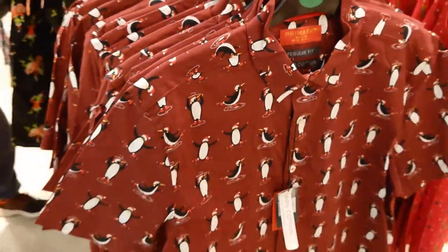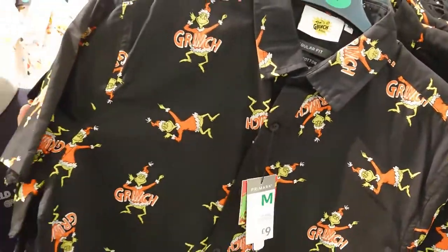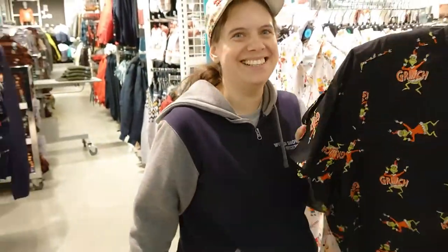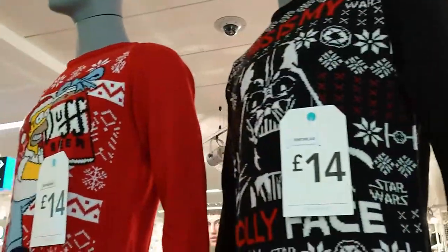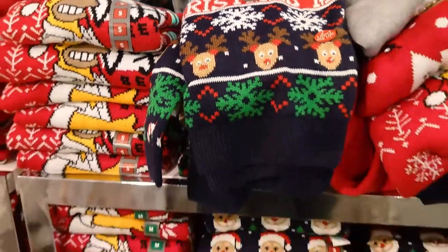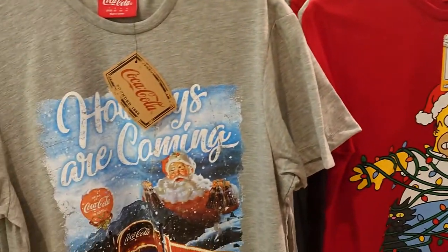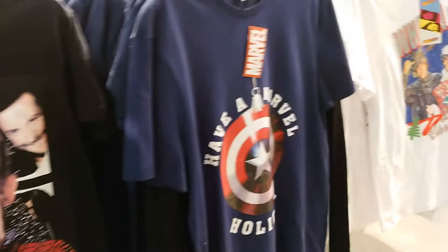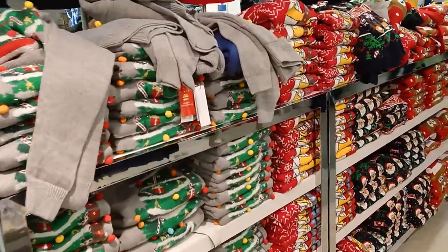I found one for you. Penguins. Love it. Look at all these shirts, they're so cool. But I found one for you. Oh, the Grinch. What are you trying to say about me? I'm not Grinch. Loads of Christmas jumpers. I know, look at all these Christmas jumpers. They have it in your size.